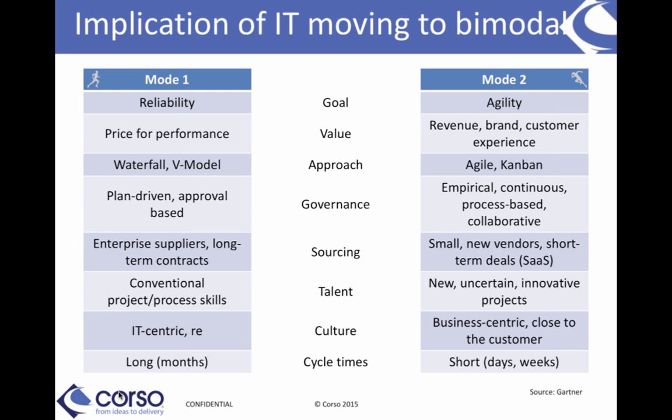And again, that's not necessarily saying that we can't do mission critical or mode 1 support with Agile and Kanban. You certainly can. And vice versa, with mode 2, you could do Waterfall support in innovation. But you have to be very clear on what you're delivering.